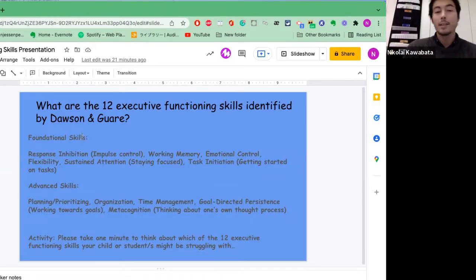In fact, they say response inhibition is the one that needs to develop first, because without response inhibition, without the ability, the skill of being able to control impulses, it's very hard to stay organized. You might have a great organizational system, but if you can't control your impulses, it's difficult to keep that system up. You can develop skills for time management, but if you still struggle with impulse control, it's difficult to continue to be successful at managing your time.